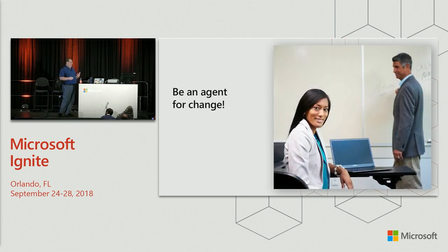Last but not least, be an agent for change in your organization. Don't be the person that says, we can't do this. Be the person that says, I want to do this. Let's push this forward. Let's do what we can. Be the person that people look to to implement the change. Be the leader of the pack. Learn the new technologies. Tell your coworkers, hey, this is how we can manage it and we can make it better.